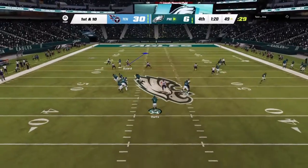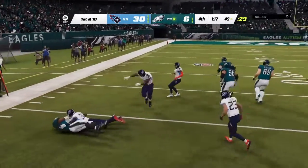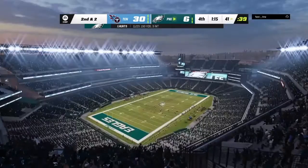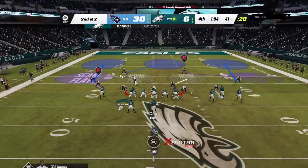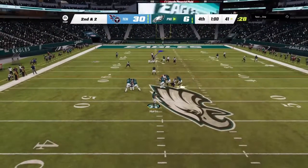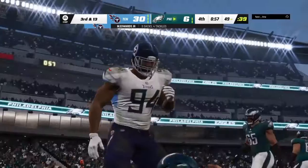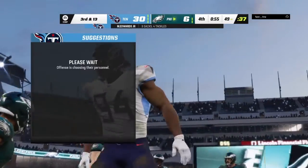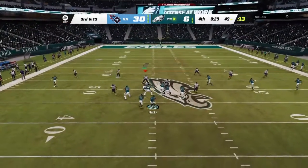They go back to the air here after the INT on the last drive. It's caught by Sanders. And he'll be brought down just shy of the 40. To throw again on second down. Hurts. Oh, and Hurts is going to be hit and taken down to the ground. Mario Edwards Jr. The Eagles, tough spot here. 3rd and long.